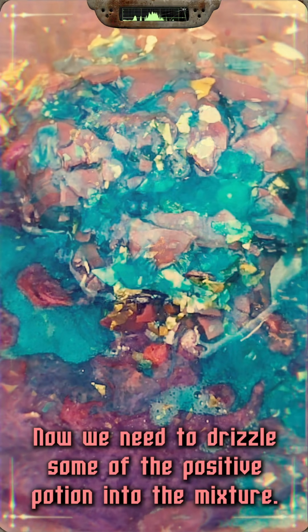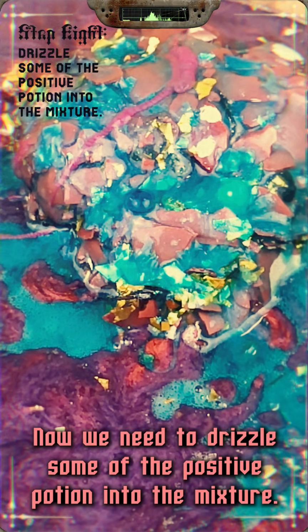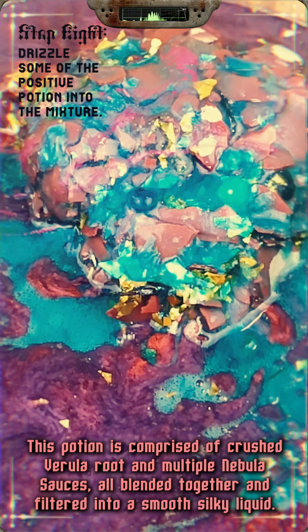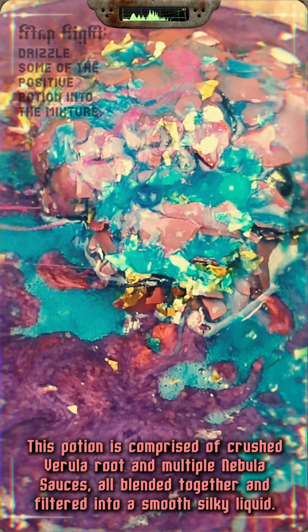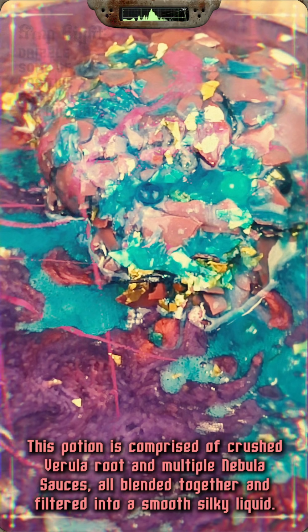Now we want to drizzle some of the positive potion onto the mixture. This potion is comprised of crushed verula root and multiple nebula sauces, all blended together and filtered into a smooth, silky liquid.